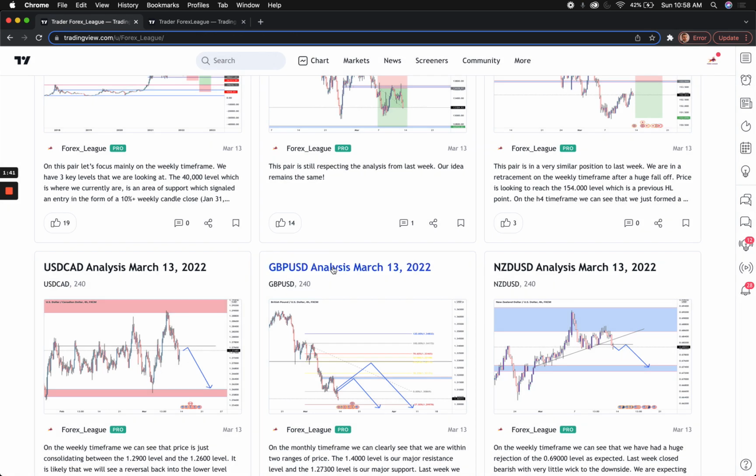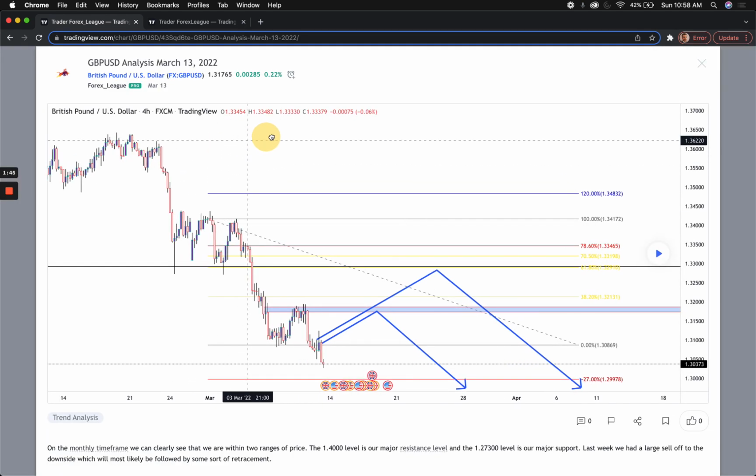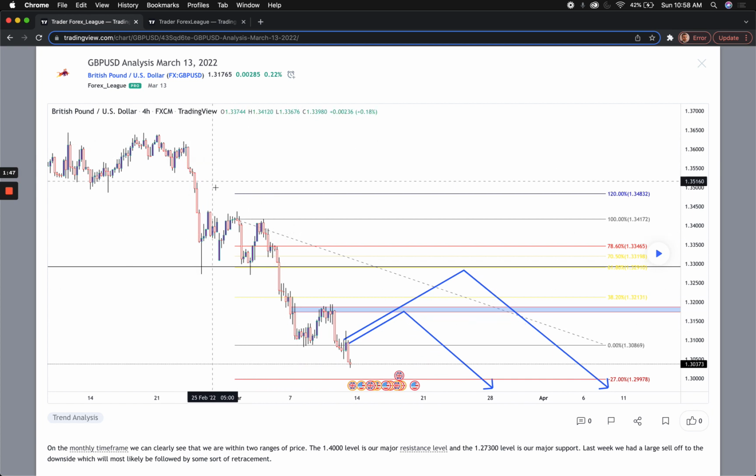So let's move over to GU. This one was looking bearish as well. You can see that we had a pretty steep decline here. We broke massive support levels, and we also established another level right here, just below 1.32. Looks like Angelo was expecting some sort of retest because this looked like it was a bit overextended.